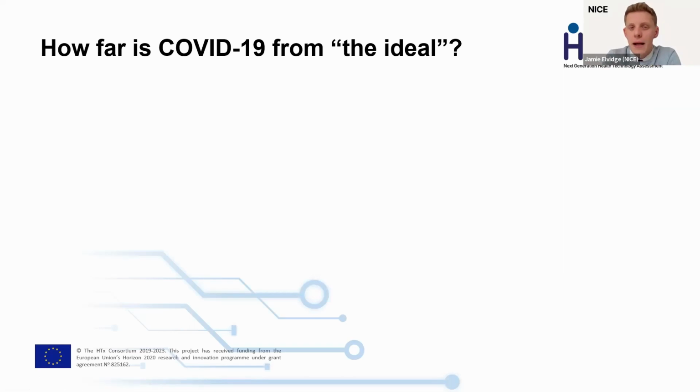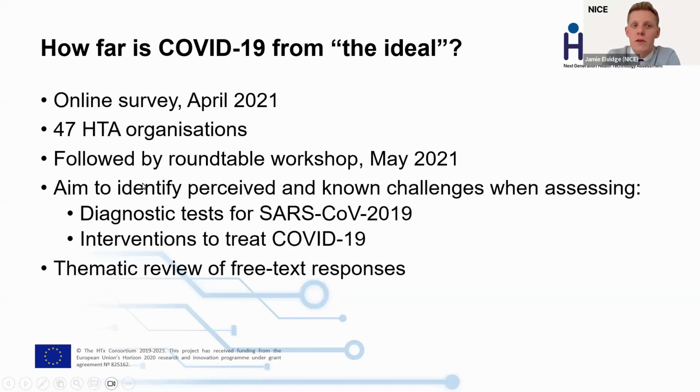And back in 2011, when we engaged with organisations like NICE on this, we wanted to understand how far is COVID-19 from that ideal. So we conducted an online survey of representatives of health technology assessment organisations in April 2021. We reached out to 47 organisations, and we followed the survey up with a roundtable workshop in May.